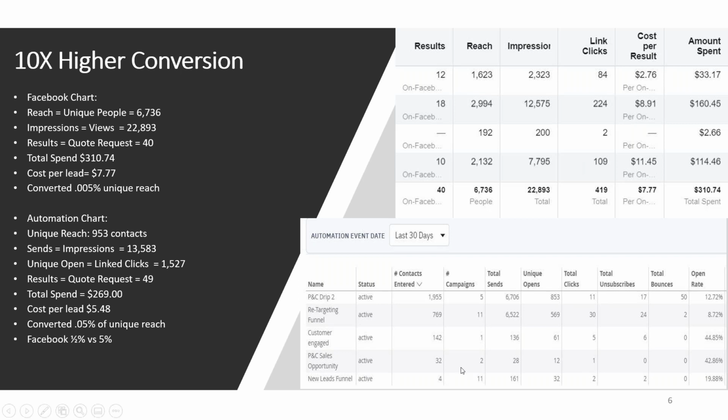All right, this is our actual dashboarding campaign, and we were able to get 49 leads. This is a 30-day snapshot, 49 leads for $5.48 a lead. Now here's what I want to point out. With this particular campaign, and this happens across the board regardless of the platform, we had to show our ad to 6,700 people in order to get 40 of them to convert.